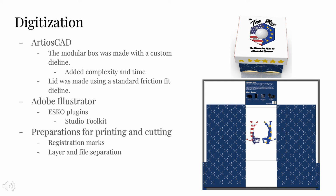After prototyping came the digitization process. First, we created our die lines in Artios CAD. Our box uses a custom die line. This unique design added time and complexity to the process. To balance that out, we chose a standard friction-fit die line for the lid.